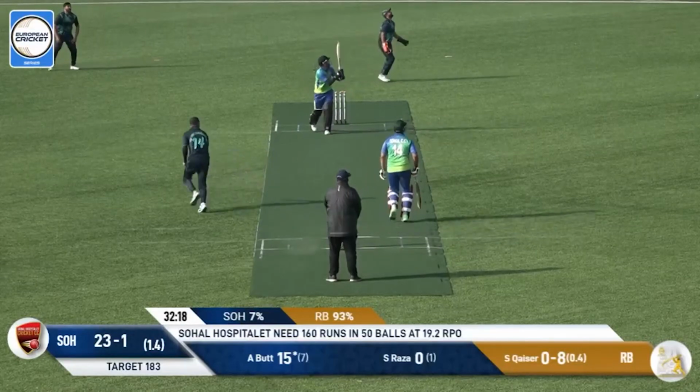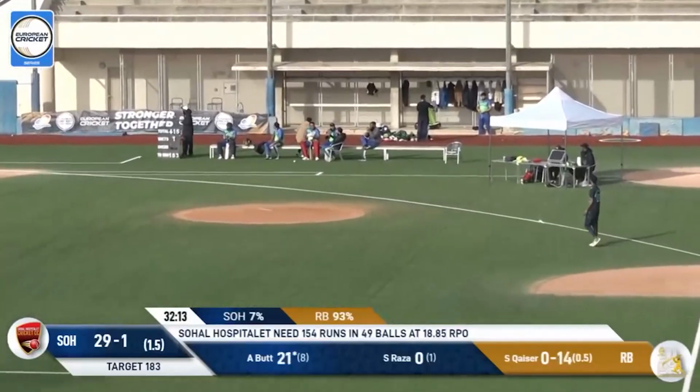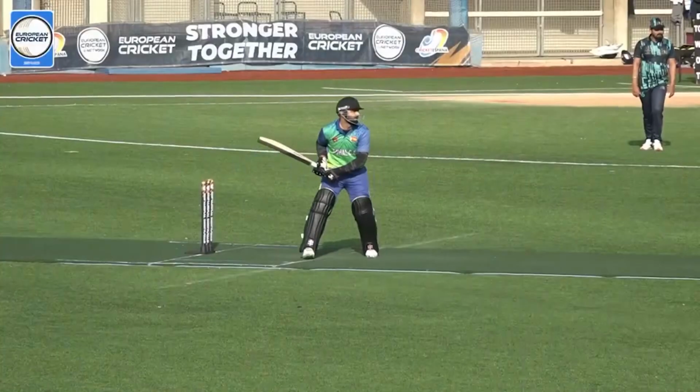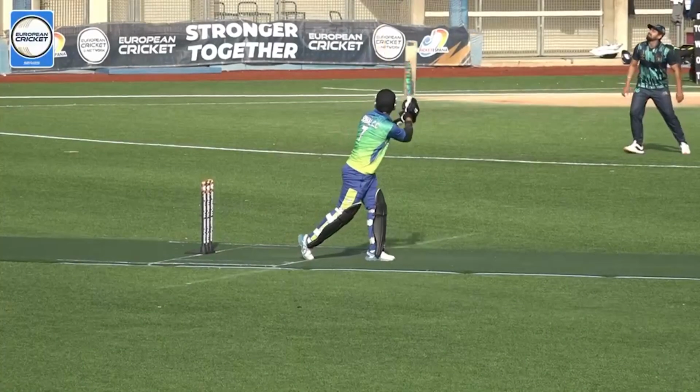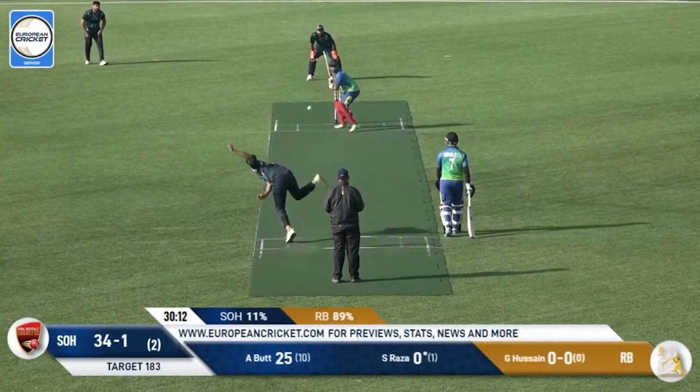A marquee on standby. Can't bowl there, because it will just get picked up. That is a huge hit over square leg. And this one, I think, hits the steps going up into the stands. Grace Hussain to bowl over 3.